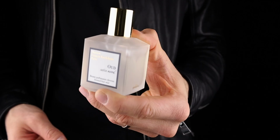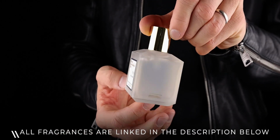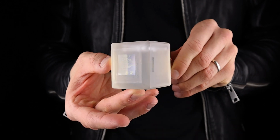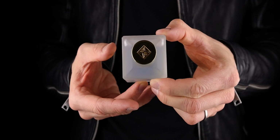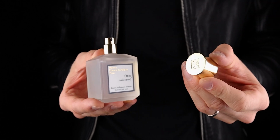By the way, I also used to have the hair mist Oud Satin Mood. I couldn't find it anywhere, so I don't know if I sold it, what happened. I've got quite a big collection. But basically it's the same scent, but it doesn't have the full effect of the proper fragrances. So I would say if you want a full wearing fragrance effect, definitely go for either this one or that one. How are they different?